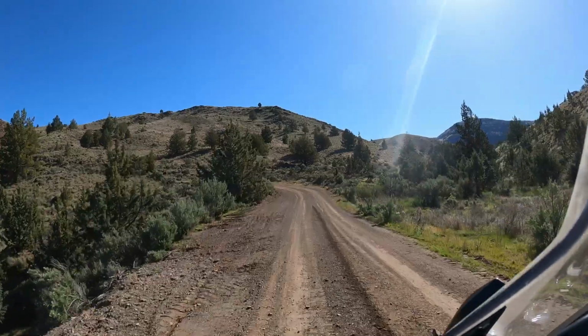There's hardly anybody down here. I think there's maybe 3 or 4 other people, but it's just amazing. Today we're going to continue up the John Day, probably about another 70 to 80 miles, just crisscrossing the river and back into the mountains. So great day. Join me as we head down the road.